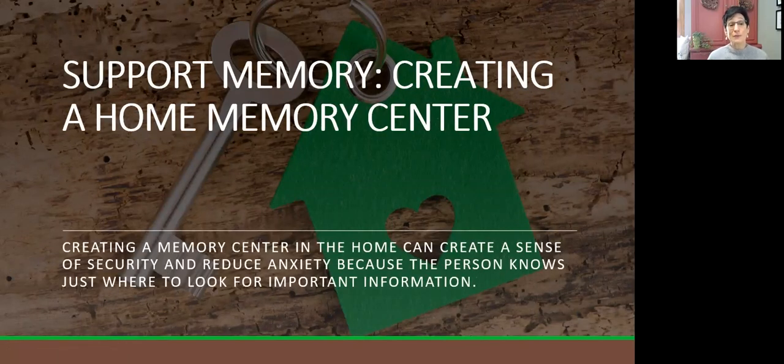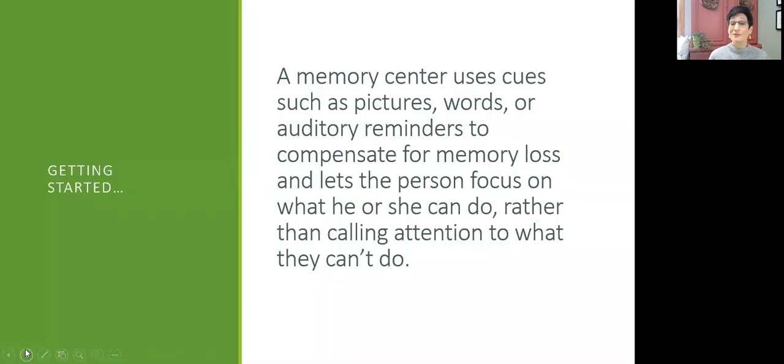When we support memory, we often create an area of the house that's a memory center, so that the person knows where to go to look for important information. Often people with dementia will experience a sense of anxiety when they don't know what's happening next or where they can look to find out information that they don't remember. So a memory center can create a sense of security. It can reduce anxiety. It also can create independence. The person will rely less on their spouse and be able to rely more on themselves.